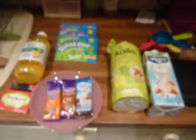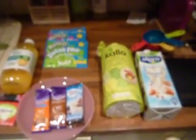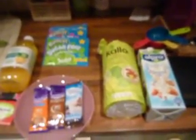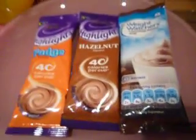Basically I'm just doing a really quick video to show you how I stay on track with my weight loss and things like that. So I just wanted to share with you my favourite low calorie snacks and things that help me stay on track. So here we go. Let's see why I was out of focus at the beginning now so I can focus on these.